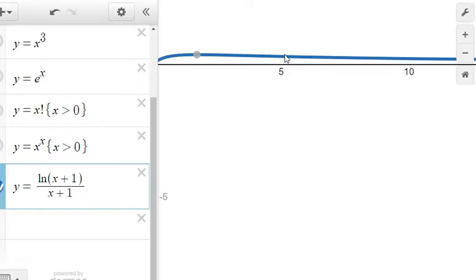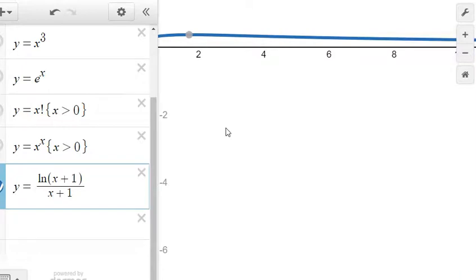I think you'd have to differentiate this and actually solve there. All right, I'm a little hesitant to do that. Let me think about that one a little bit more and get back to you. But I think that's the way you'd actually formally have to prove it.